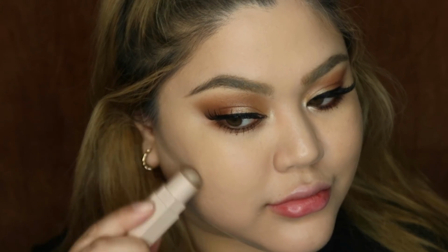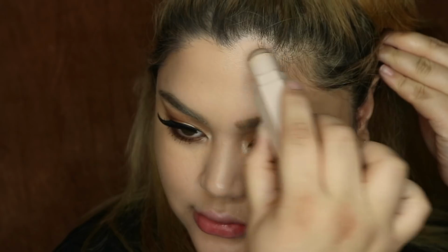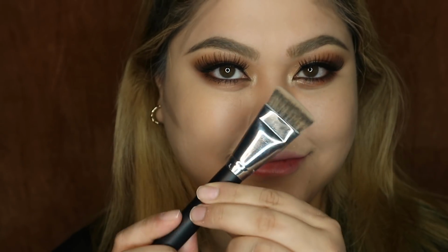For contour, I'm using Fenty in Amber just to give me a very cool contour, and then later we're going to add a more warm powder on top of it. I'm using this Beauty Cosmetics brush just to spread it all out and make sure that I don't have any harsh lines without spreading it too much because they do like a very strong contour.